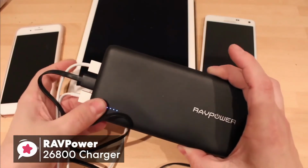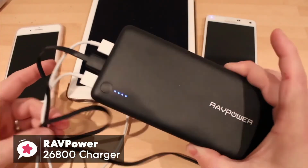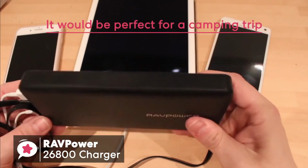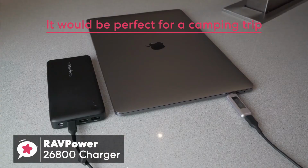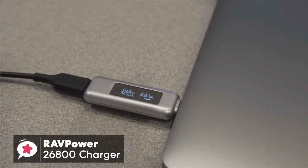Moving on, the battery capacity is excellent. You can use it all day with no worries. It'll keep a phone charged for many days and would be perfect for something like a camping trip. Even for a heavy laptop user, it should still be able to get you through your day without having to worry about running out of battery.